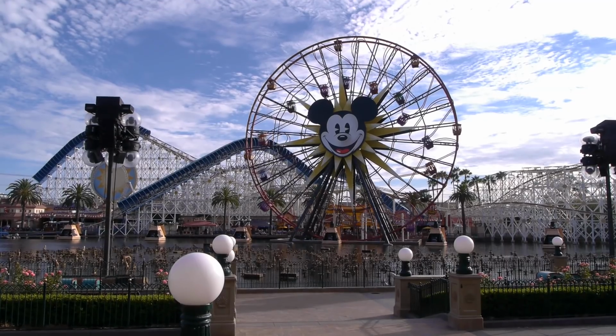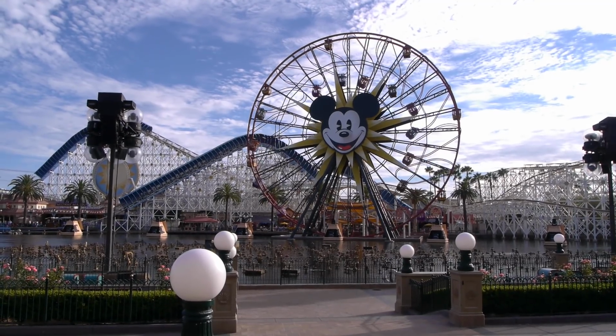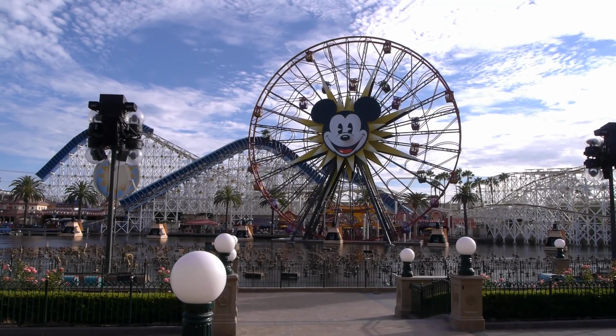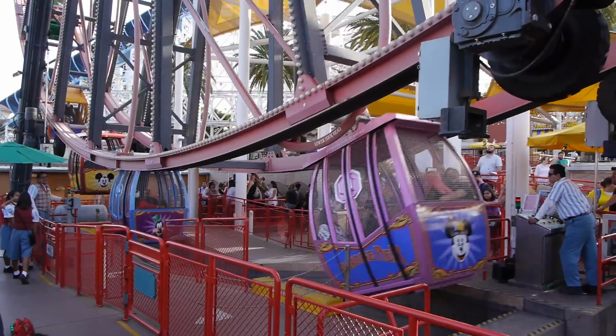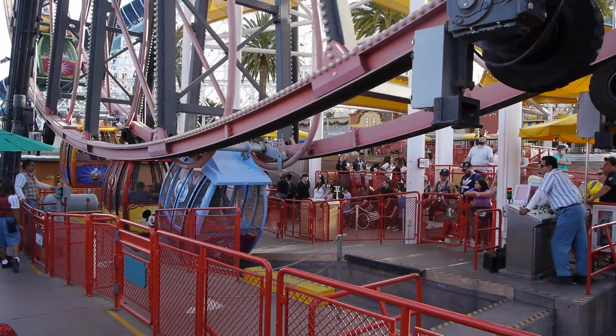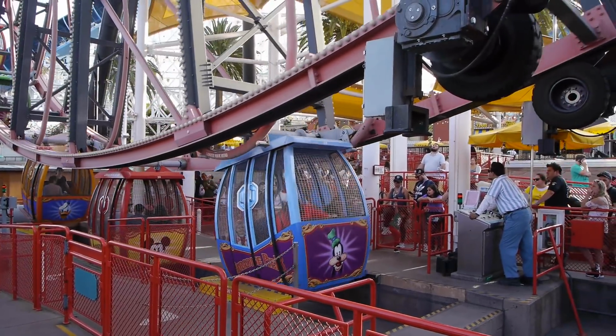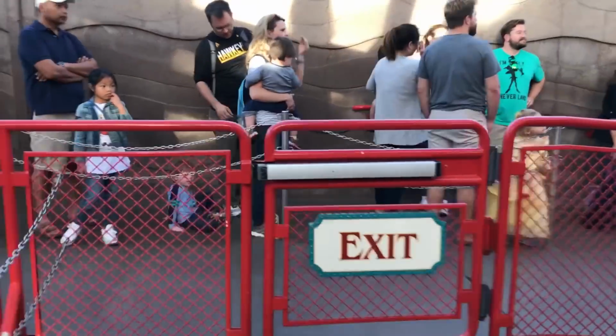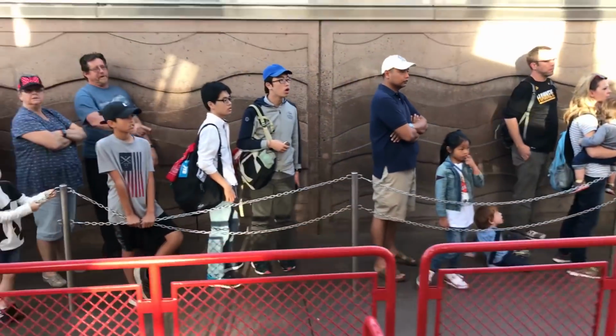Mm-hmm. Now, the other early 20th century ride they decided to recreate here is called a Wonder Wheel. They call it Mickey's Fun Wheel. It's always been painted with the early Disney characters, Mickey, Minnie, Goofy, Pluto, Donald. Which we grew up on. And all of these cars are now being re-themed with Pixar characters.